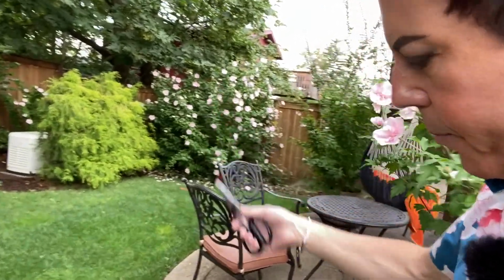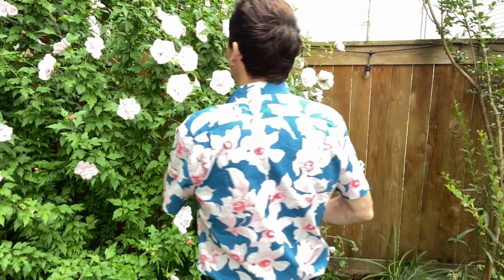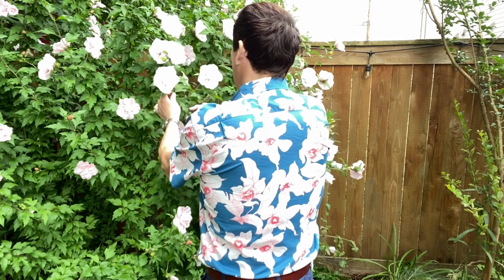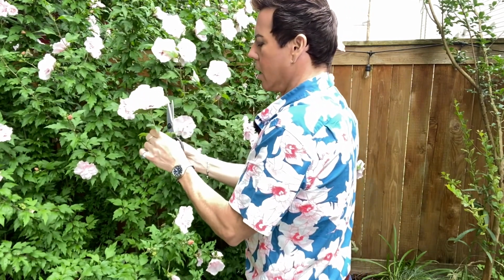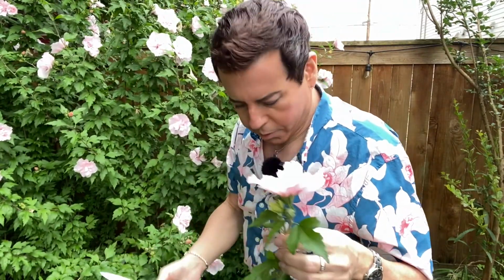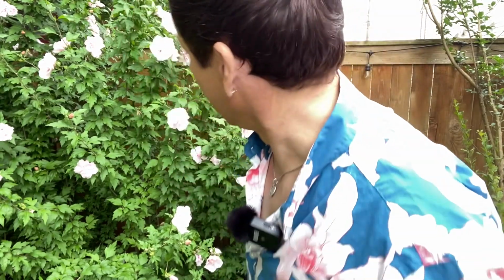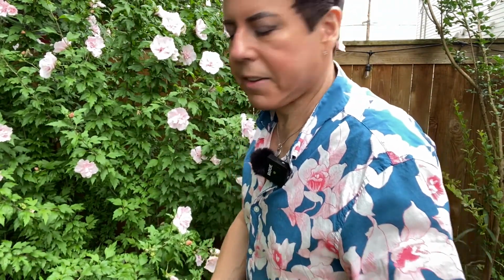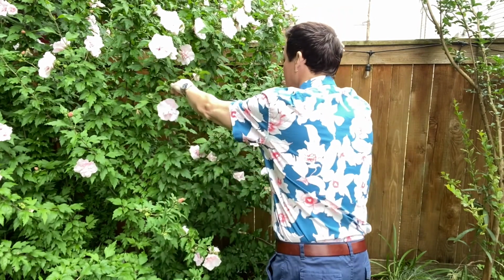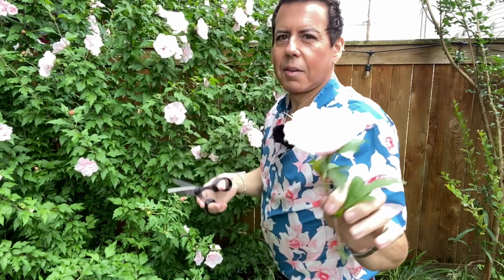I'm gonna go into the big hibiscus tree and get more. This one. Gorgeous. They really have no smell. Hello. So we have 6 vases, so I'm gonna get at least 6 hibiscus. This is perfection.